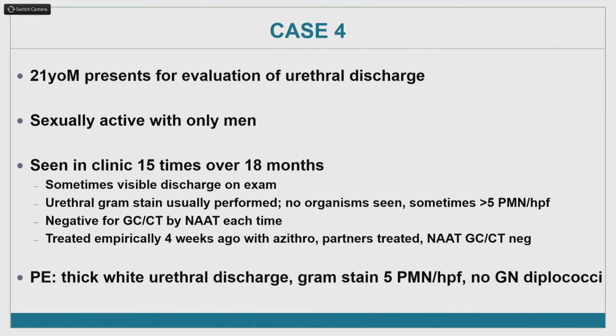And so let's move on to the next case. This is case 4, a 21-year-old man who presents for evaluation of urethral discharge. He is sexually active with only men. He's been seen in the clinic 15 times over 18 months. Sometimes there's visible discharge on exam. Usually urethral gram stain is performed and there's no organisms seen, but sometimes there is quite a bit of inflammation.